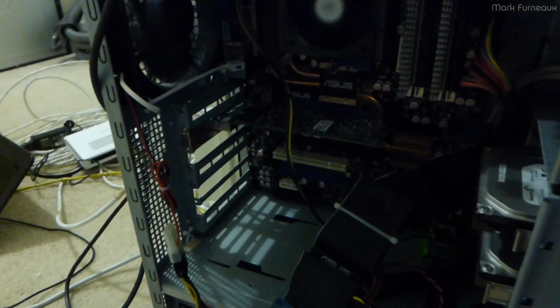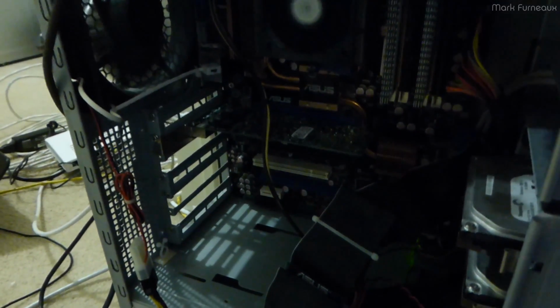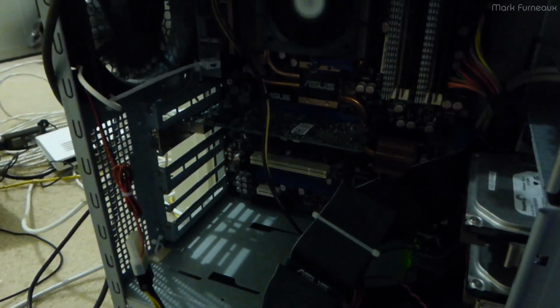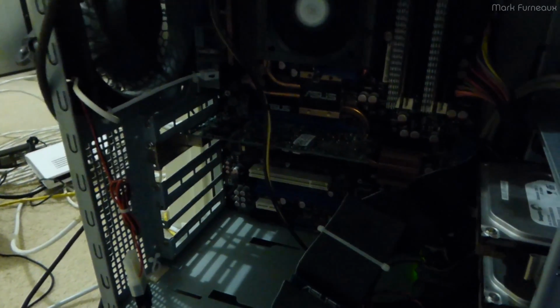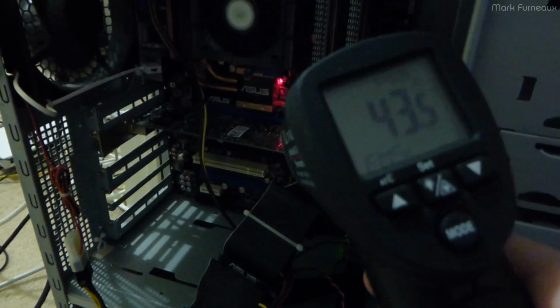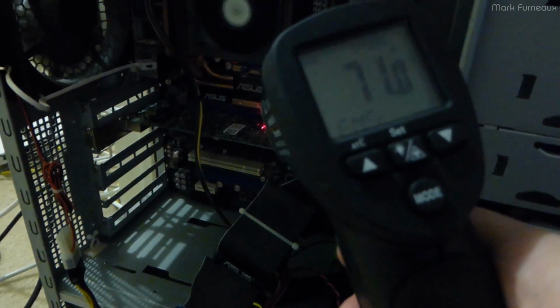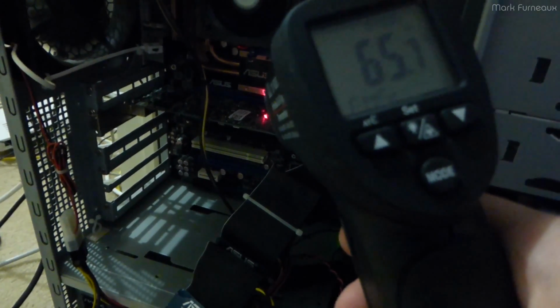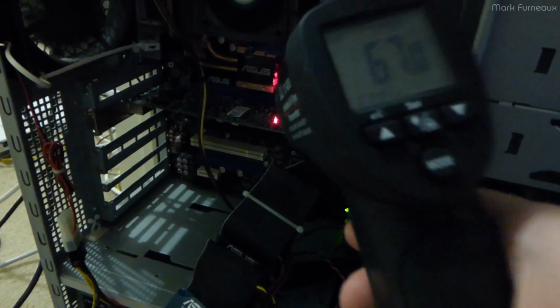But it doesn't get any airflow in this case, and it's not going to get any airflow really other than the convection it generates by itself in the end case. So I'm not quite sure how well this thing will do thermally. I've got my infrared thermometer here. I find this is a little bit easier to use than the thermal camera for getting exact temperature measurements, but the hot spot is right on that corner of the card there, and it's about 72 degrees or so.